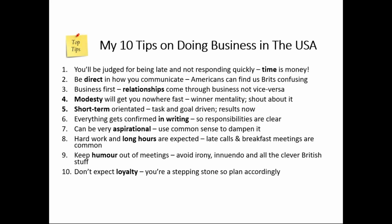Relationships are not prioritized within the business world. It's about business first. America's the place where the phrase business, not personal, came from. So if you go in expecting to spend lots of hours on small talk and going to dinners, it's not necessarily going to happen. This is a place where they're task orientated, they want tasks done, they want to get the job done. British modesty is not going to get you anywhere in the USA.